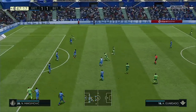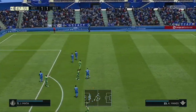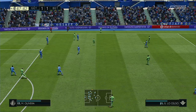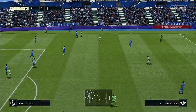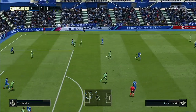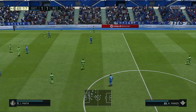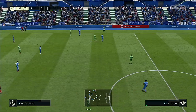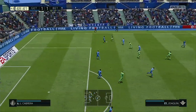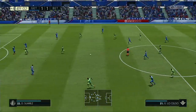Canales. Guardado. Andres Guardado. Alonso on the ball. Gone for the ball. Sergio Canales. William Carvalho. Trying to thread a pass through, but not successful. Looking a problem until the clearance was made.